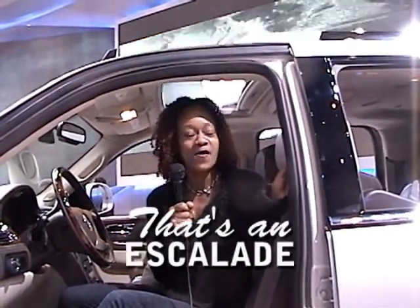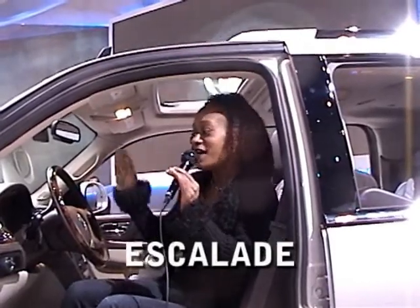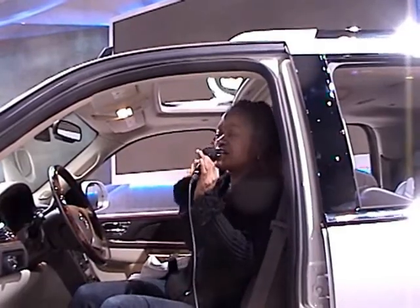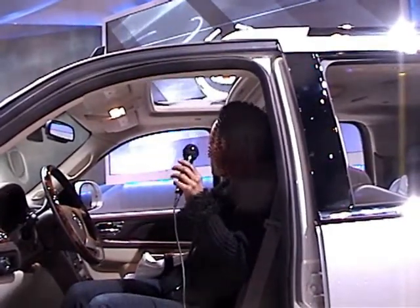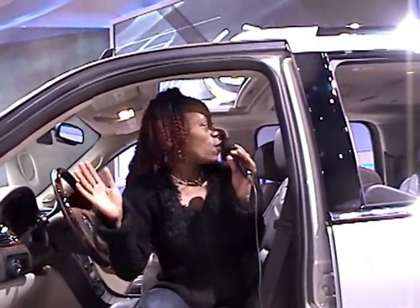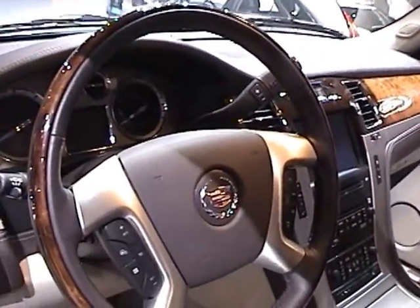Chicago, I'm your host, Tammy Green, and we're here at the Chicago Auto Show. And I'm sitting in a Cadillac Expedition truck. Oh my, you should see the features of this truck. I mean, they have indoor, outdoor, anything you want to see. They have a DVD player. They have rear view mirrors moving in and out, up and down. This is just a beautiful truck, and I have the chance to be at the auto show in the truck.